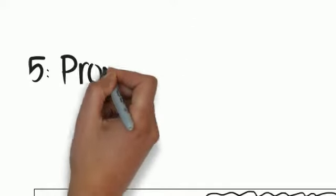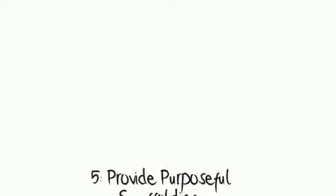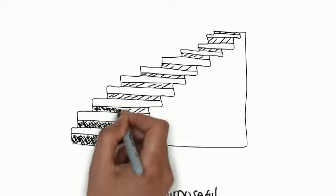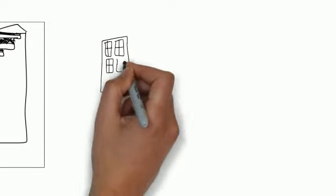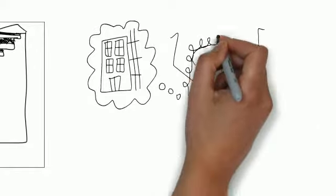Number 5, provide purposeful scaffolding. Think it through. Architects imagine what the building will look like and feel like before they pass along their plans to the engineers who will actually make it happen. Same thing with the project process. Stop for a moment and really envision what you'd like the final product to look like. If you have that pictured in your head, everything else goes well.